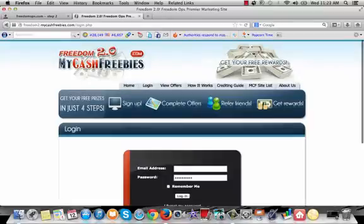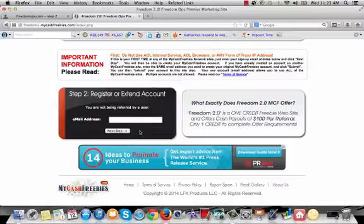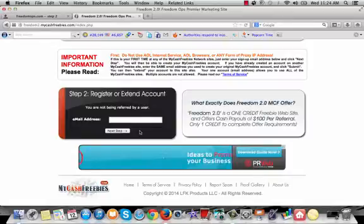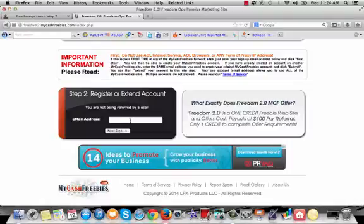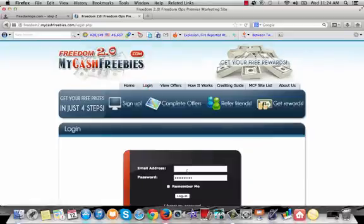Okay, but anyhow, once you put your email in on this first page and click next step, you click that little box that says extend my current account to this site, and then you put your password in the password block that's going to look like this. Then you're going to click next, and it's going to take you into the offers page of the Freedom 2.0 site. So I'm going to go ahead and log into my site now so that I can show you the offers.